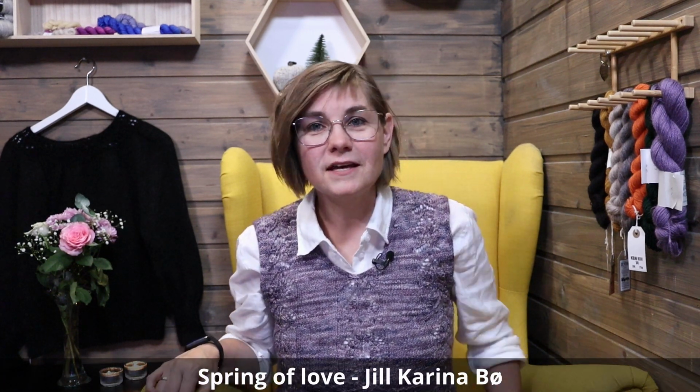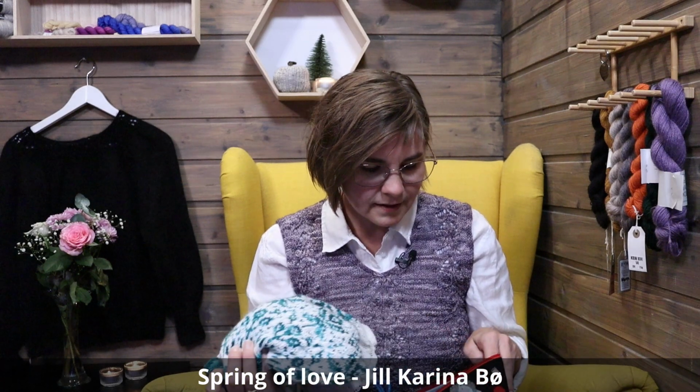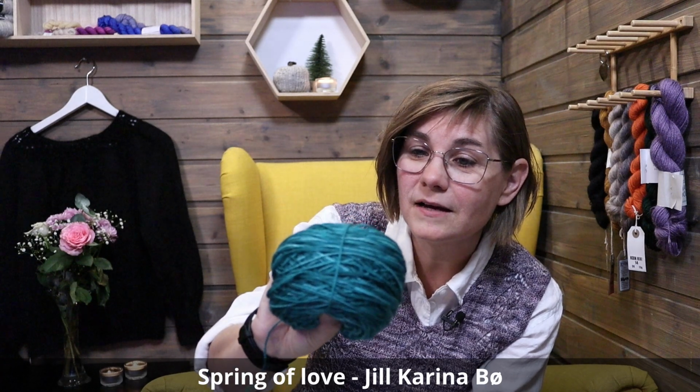My last work in progress this time is a Christmas sweater for myself. It's not actually a Christmas sweater, I think, because it's called Spring of Love. It's by a Norwegian designer called Il Karina. She has this pattern in English as well, if you like it. And I don't think she's intended this to be a Christmas sweater, but when I saw it in green and white, I immediately thought that it looked like a Christmas sweater. So I'm knitting my sweater in beautiful hand-dyed yarn from Moba's hand-dyed.